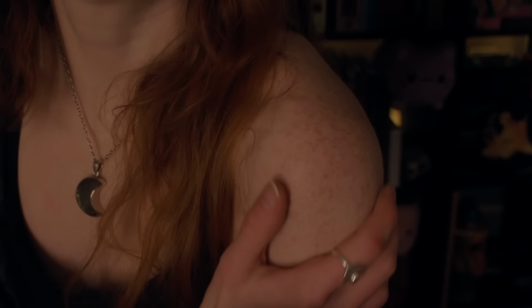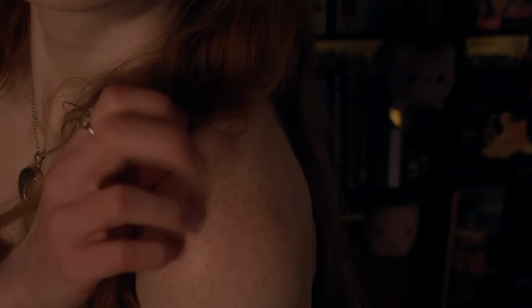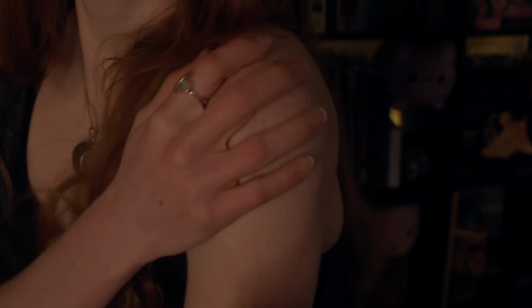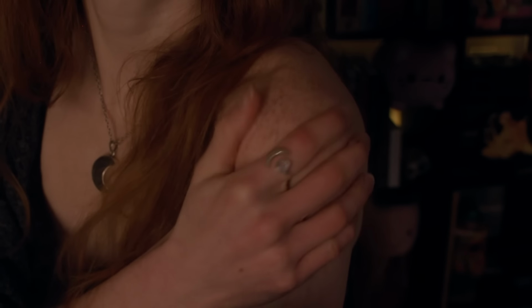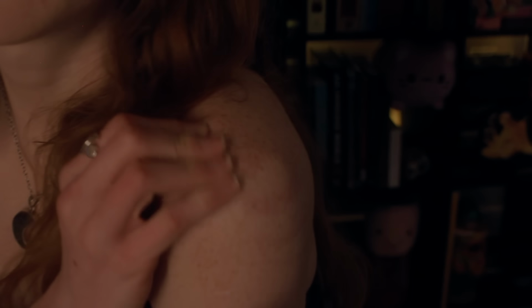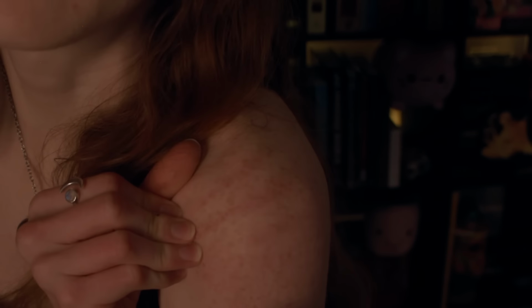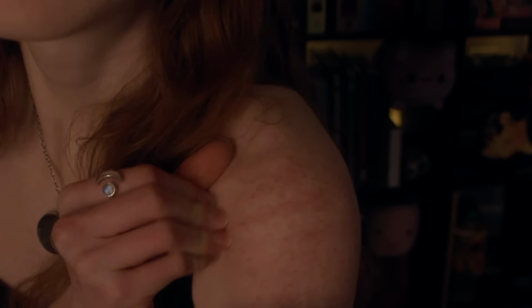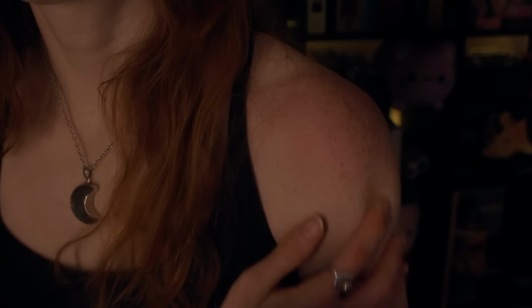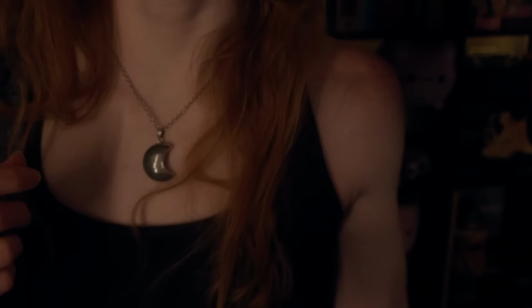This is my other shoulder. It has a lot of freckles too. A lot of freckles. And where I am, it is the dead of winter right now. And so my freckles are not as dark as they sometimes are. But in the summer, they seem pretty dark.